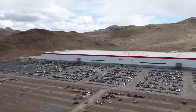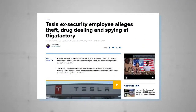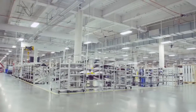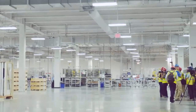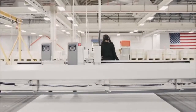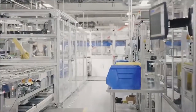And of course, the factory is not without controversy. In August 2018, Carl Hansen, a former member of the company's security team, filed a whistleblower complaint with the Securities and Exchange Commission. In the complaint, he alleges that Tesla suppressed an internal investigation into various criminal activities that occurred at Giga Nevada during his tenure. For one, Hansen alleges that the company refused to inform the DEA and local law enforcement officials about evidence of cocaine and crystal meth smuggling occurring on factory grounds in connection with the Mexican drug cartel.